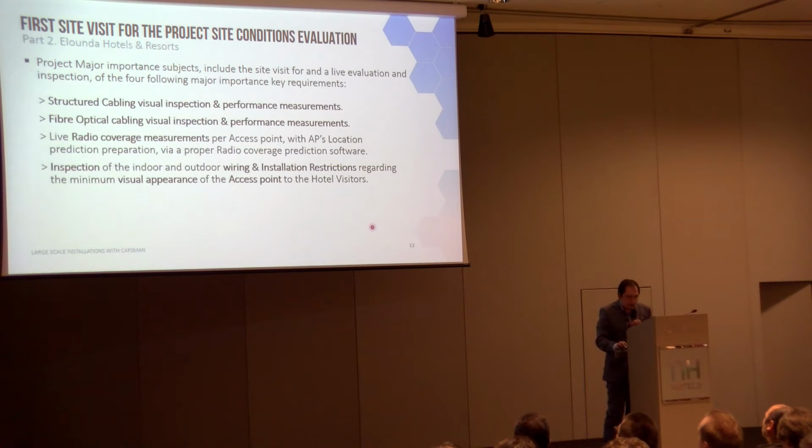Large-scale project site evaluation, as you can see here, is of huge importance and must include structured cabling, plus fiber optical cabling, careful inspection and measurements. Live radio coverage measurements also is a must. And finally, the visual appearance of your works must be nearly invisible.